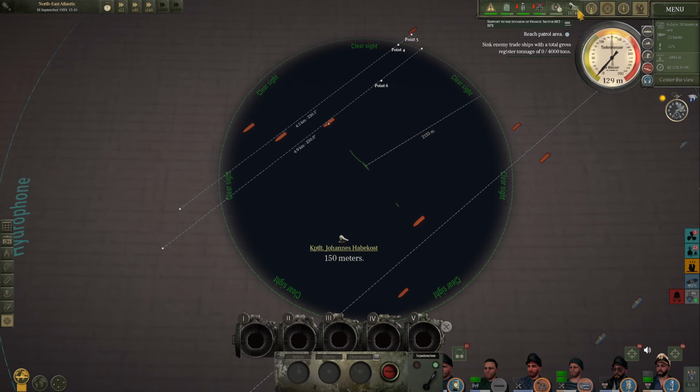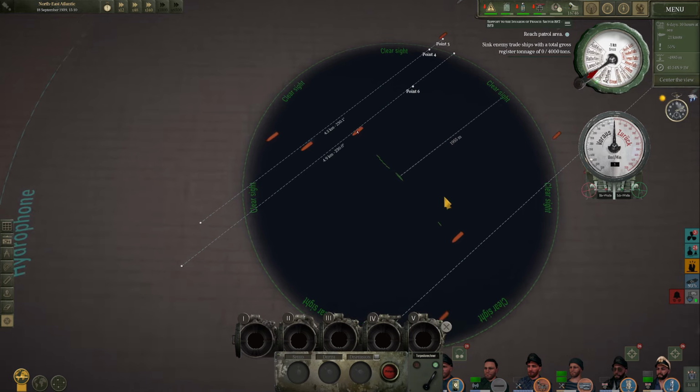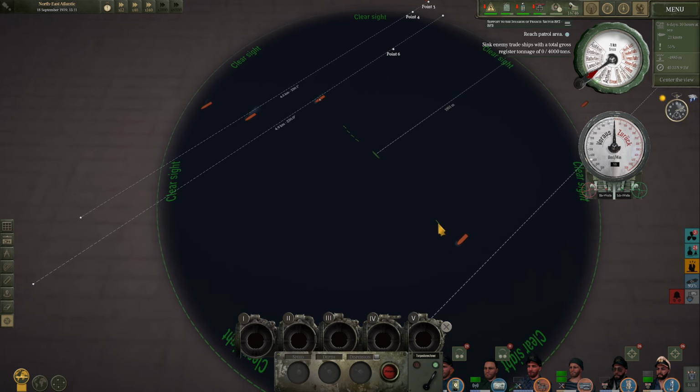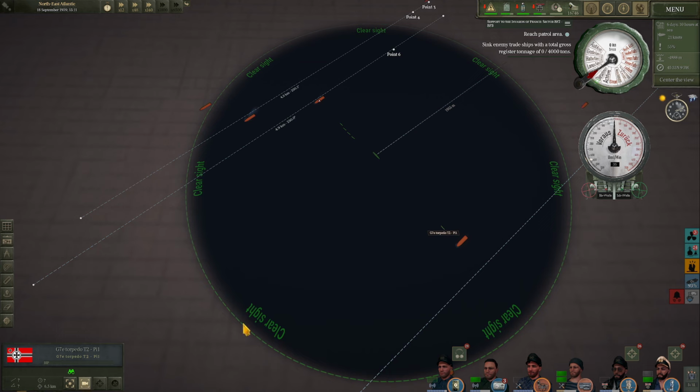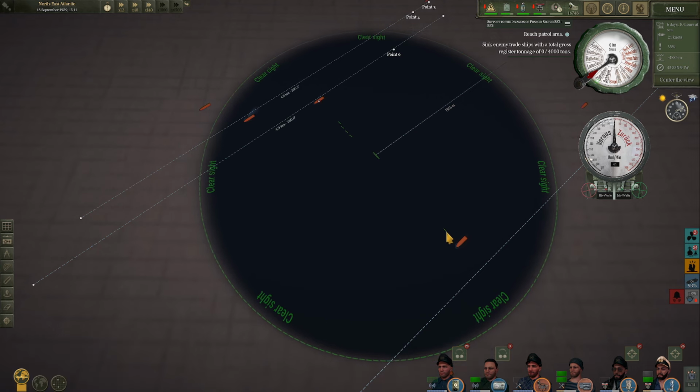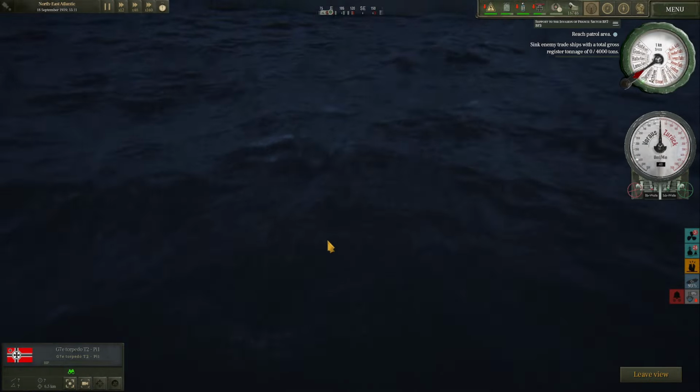We have a lot of depth under us. Ahead 1/3. Dive, dive, dive. And since our torpedoes are well on their way to the target, let's see how they do. Come on.